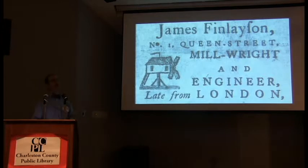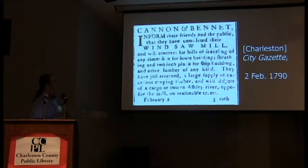So if you look through the local newspapers, really Charleston is the only town right after the American Revolution that has a newspaper in South Carolina. If you look at our newspapers, you can find lots of advertisements. Here's another one from 1790. Cannon and Bennett, those are the two names in early Charleston history that were household names for the contracting and house building business. The Bennett family and the Cannon family. That was their game. They sawed timber and built houses.